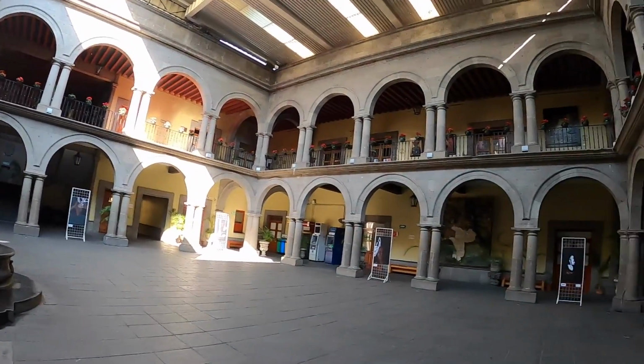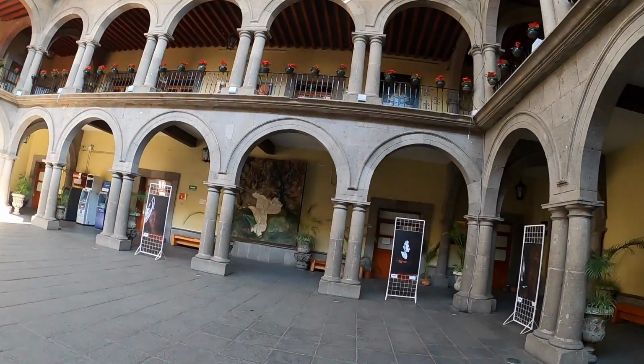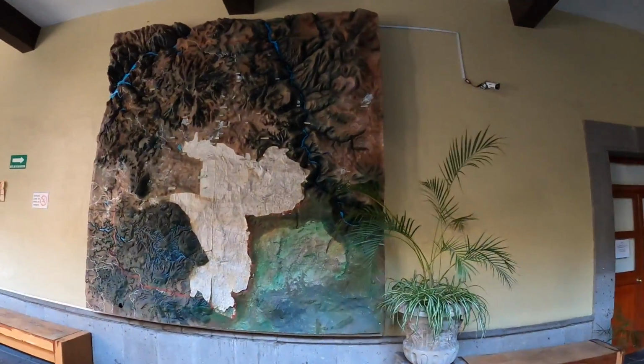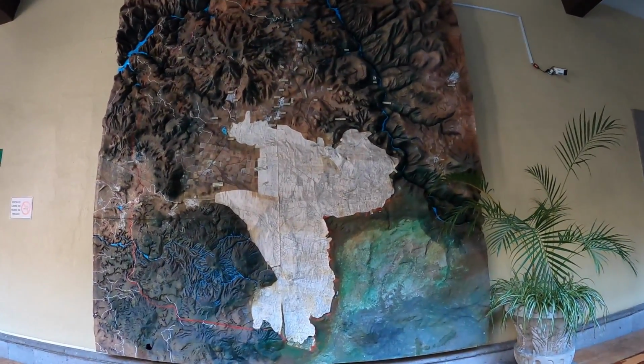So he's just saying that this is the municipal building for the municipality, the government building. Not quite sure which, but anyway, building of the government for the municipality. I guess we'll put it that way. So we have a topographical map of the Zapopan area.